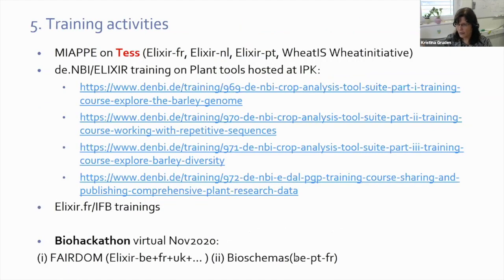Okay, this is also very important. So we are involved in quite some training activities. For example, the implementation manual for MIAPPE standard is already deposited on TeSS. So TeSS is the ELIXIR portal for training. And then there are also some more local training materials available. For example, there is quite some material posted and organized in the journal note of ELIXIR. And there were also some activities at ELIXIR France in that direction.